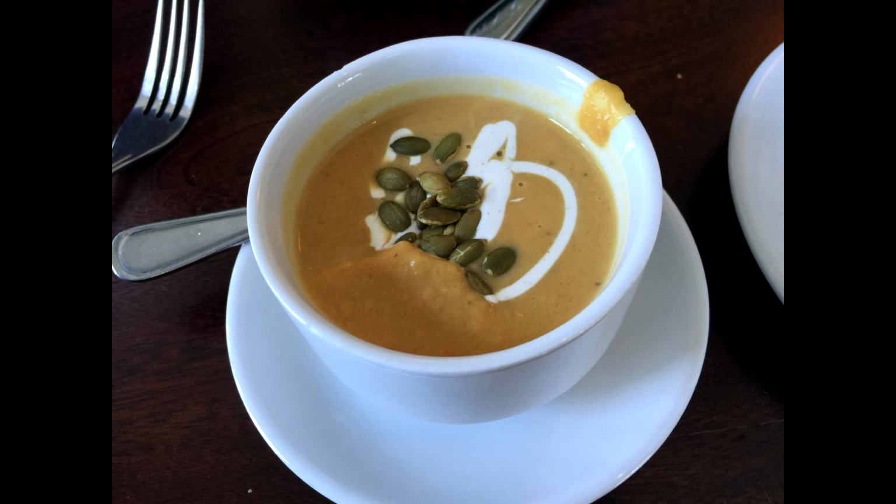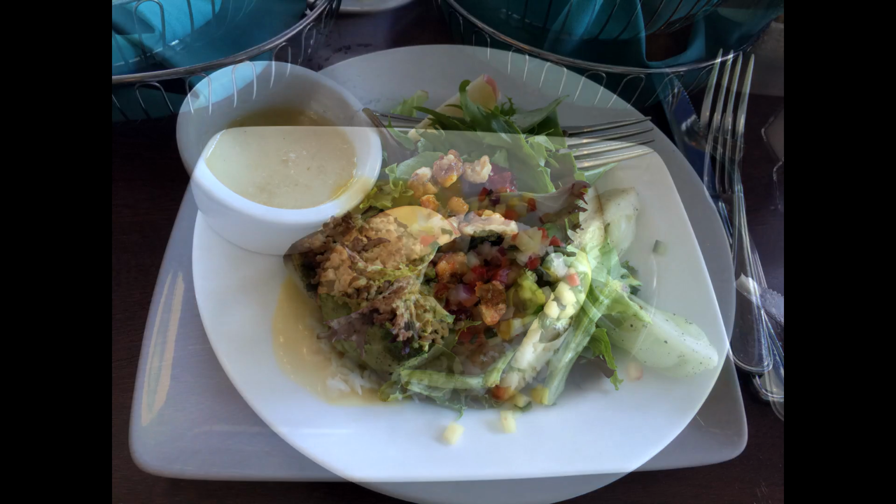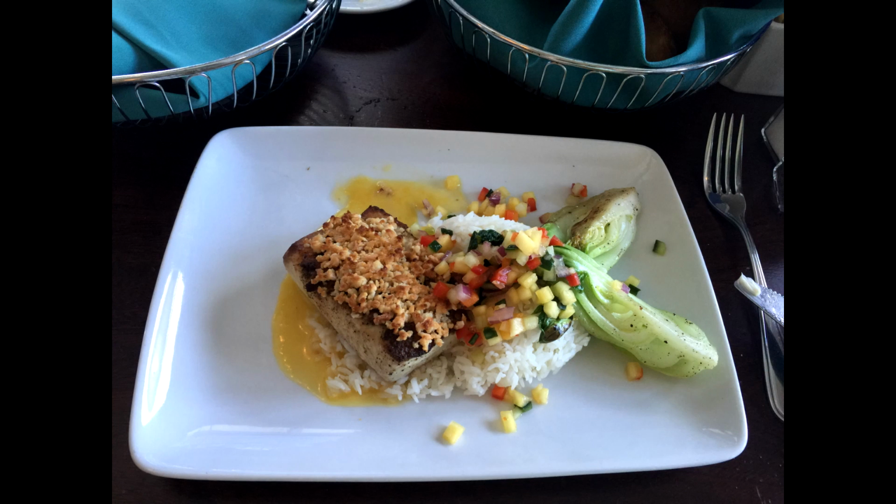This is my soup. It's a butternut squash soup. There's that or a clam chowder. Yeah, and then I got a salad because the soups are not gluten-free. It comes with blue cheese, candied walnuts, apples, and a really nice mixed greens with a vinaigrette. But I asked for no blue cheese.